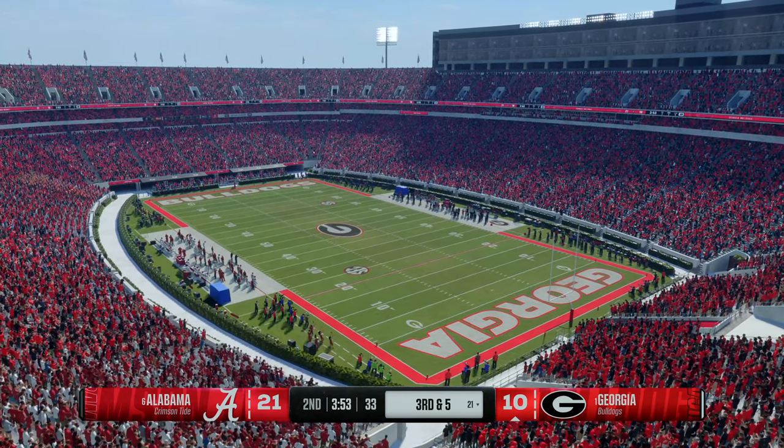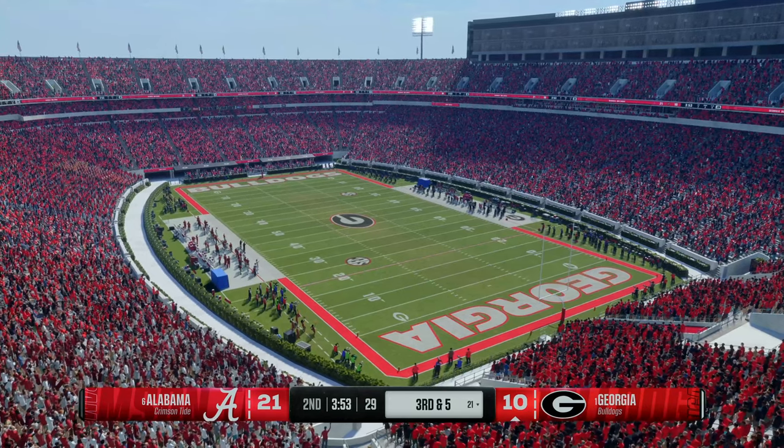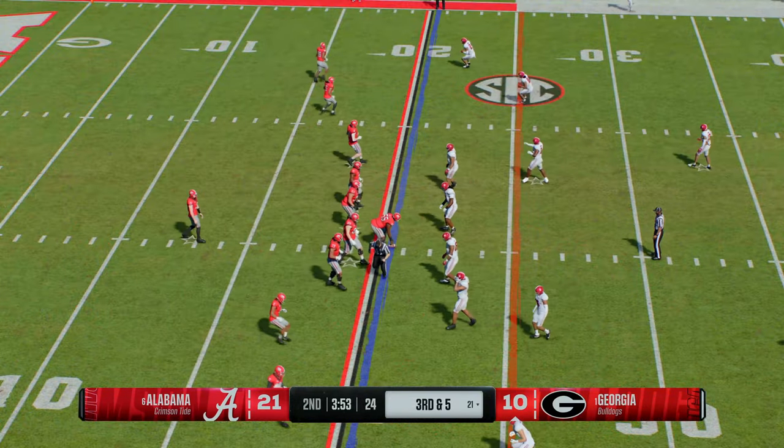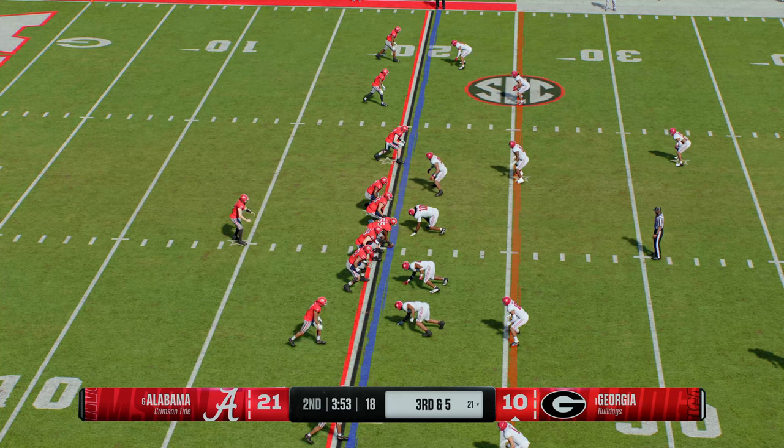This secondary knows how to keep their eye on the football and how to break on the ball. I thought the receiver was open. I thought it was going to be a completion. It gives you an idea of how instinctive and how athletic he is by getting into the way of that and knocking it away. After the incompletion, they'll line up now for a third and five.